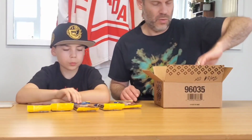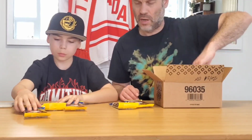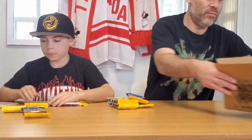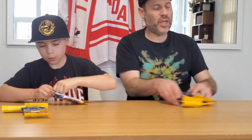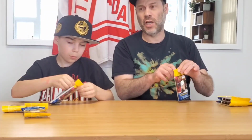Let's go 4 packs each. That's a lot of cards. And then we'll just save the rest. Maybe we'll sell them, maybe we'll open them later. So let's see if we can get just something in these first 4 packs each. Of course we're looking for Young Guns.